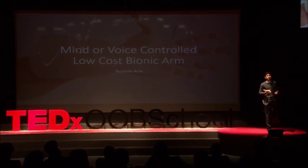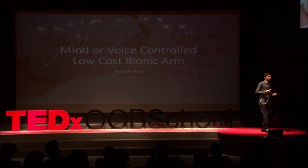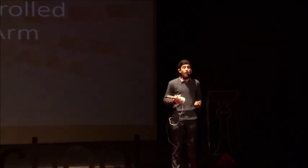My project has helped a few people, but I believe it has the potential to help many more. When we integrate new technologies such as 3D printing and EEG, we can significantly bring down the cost of pre-existing technologies such as prosthetics. And when we learn to do this efficiently, I believe the possibilities are endless.